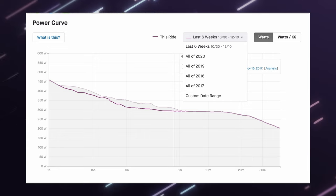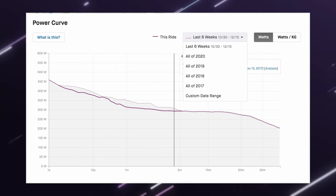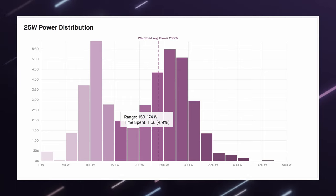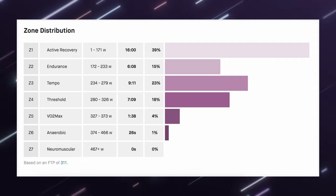Next up, power analysis. Now, this is one specific for cyclists, and if you use a power meter, this information will be helpful for you. It basically allows you to see your weighted power average. It also helps Strava work out your training load and intensity, which ties into your relative effort. You can also view your data in power zones, so Strava will take each second of your ride and distribute it into a specific zone, as it does with your heart rate data. There is a lot you can do and see with this data, so if power meter data is important to you, then this could be a pretty good feature within Strava's paid features.